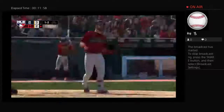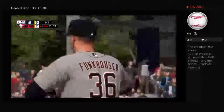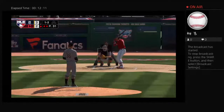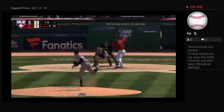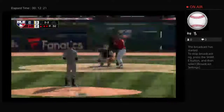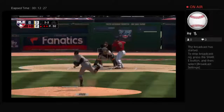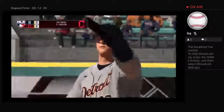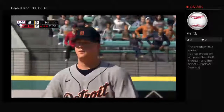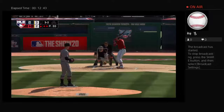A 1-2 count to the Indians catcher. Here he comes on a ball and 2 strikes. Tried to hold up there. Appeal down to first and no swing. It's ball 2. And this is in a bit tight. Maybe above the letters as well. So it's a full count now. 3-2. Now the payoff pitch home.